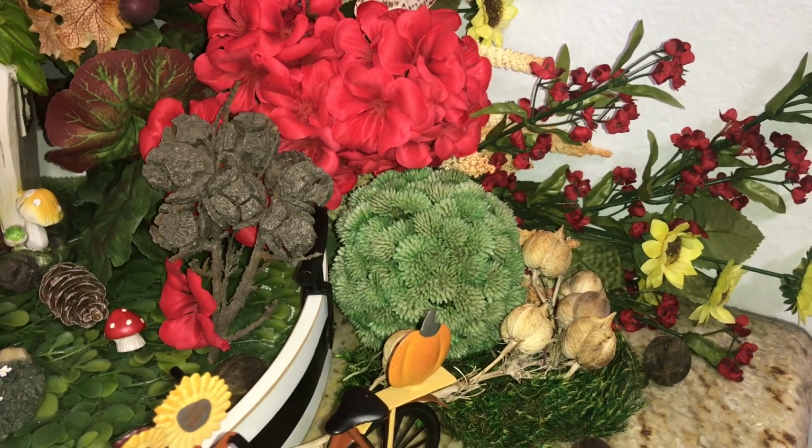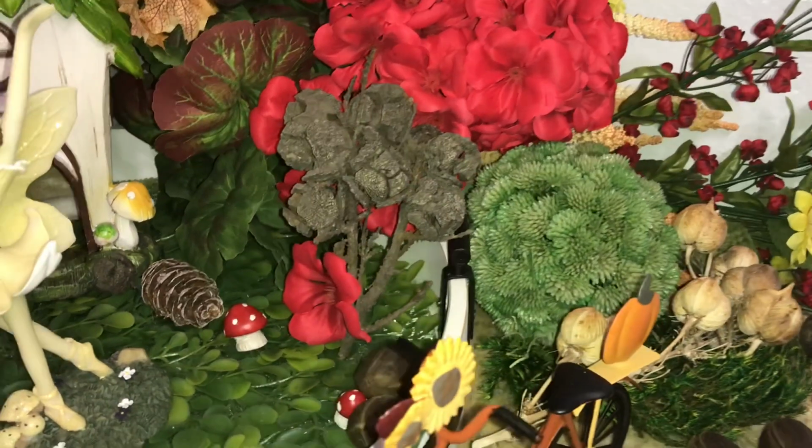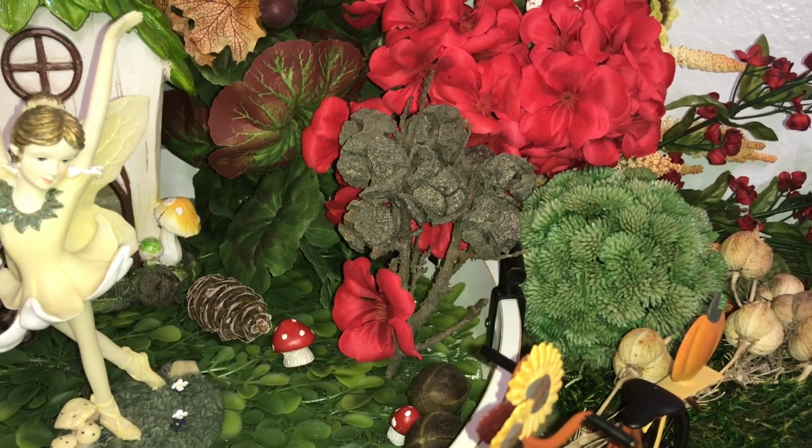Maybe next year. We're planning on going back to the beach. These were from our vacation, and maybe I'll get 4 or 5 of them next year. Because the more I look at them, they would be beautifully sprayed with some glitter.